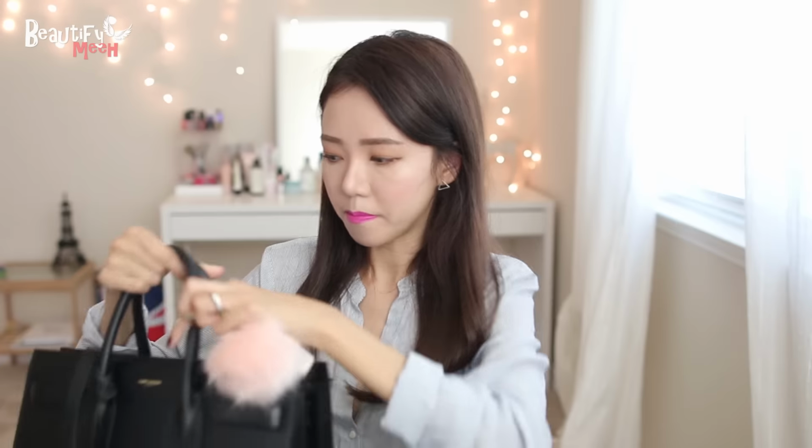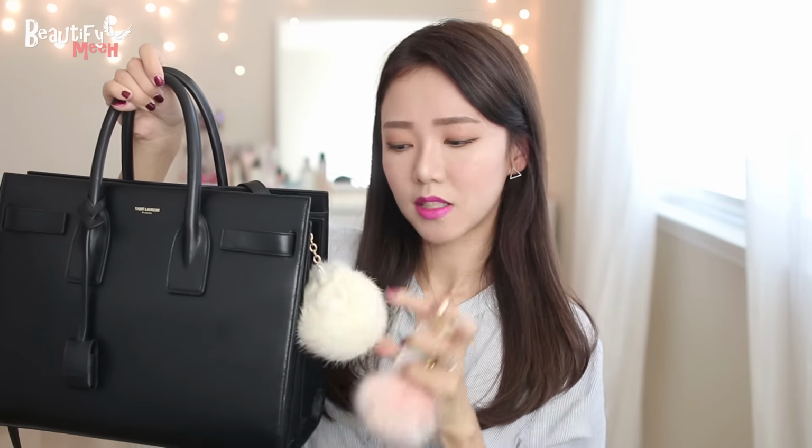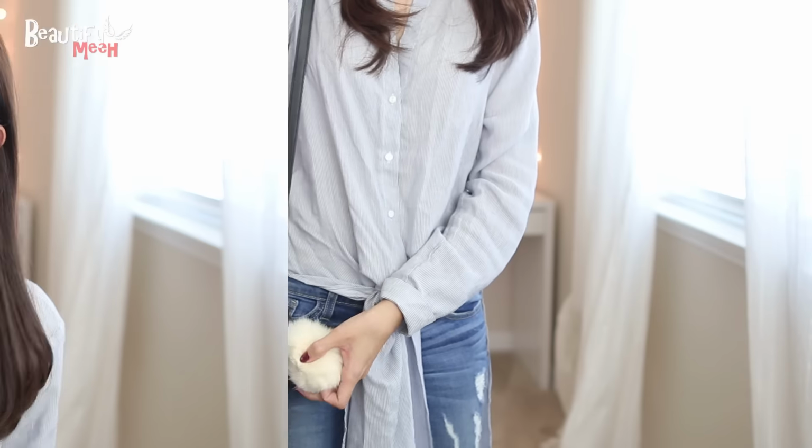So currently on my bag, it's so dirty because I took this to KCON. I have a white fur one. So this is the one from my shopping mall, which is closed now. So it's basically the same thing. This is a little bigger and both of these are gold chains. I got these earrings from Express.